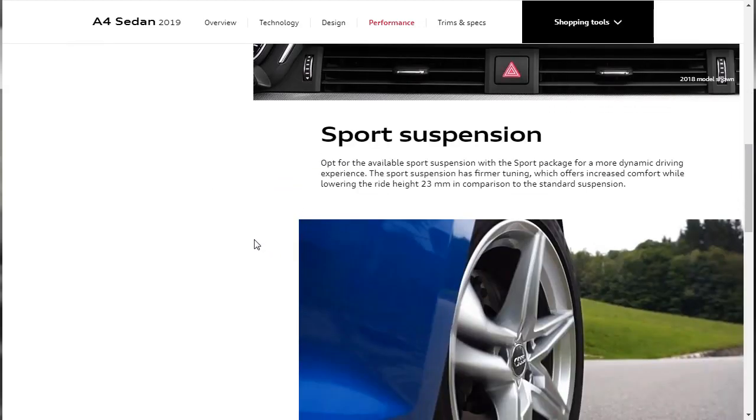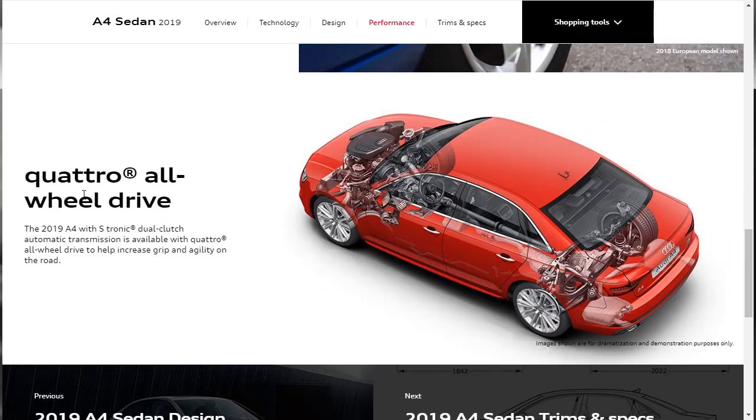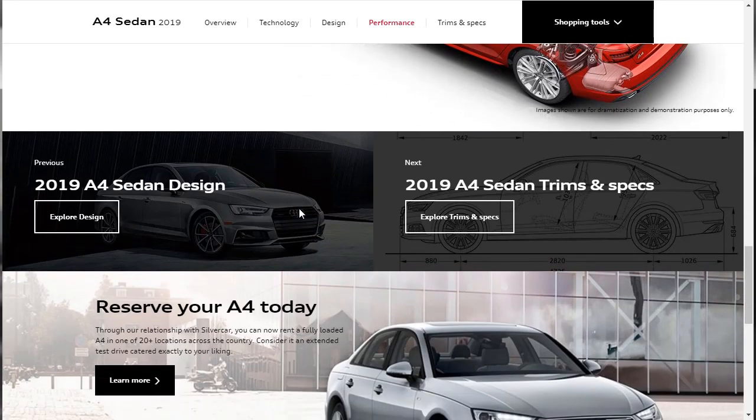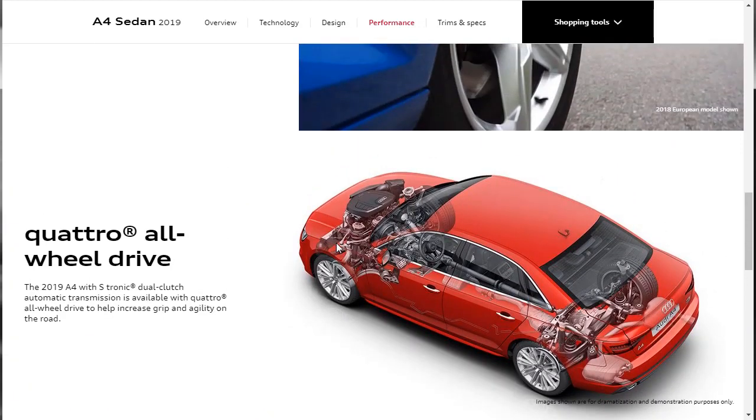You can get a sport tuned suspension that gives you a 23 millimeter lower ride height, which is pretty cool. I like lowered cars to a degree. Then there's the Quattro all-wheel drive. The 2019 Audi A4 with S tronic dual-clutch automatic transmission is available with Quattro all-wheel drive. Yeah, so what else is there? They're going to talk about design and trim and specs and about reserving our car. Let's actually move on and learn about some other features besides performance. Performance is important, but there's other features that make up this car, so let's learn about them.